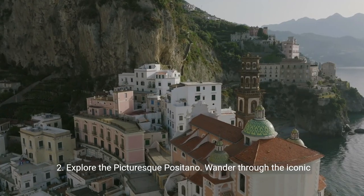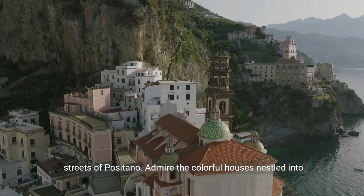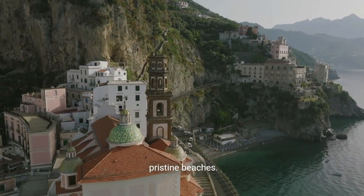2. Explore the picturesque Positano. Wander through the iconic streets of Positano. Admire the colorful houses nestled into the cliffside, shop at chic boutiques, and relax on the pristine beaches.